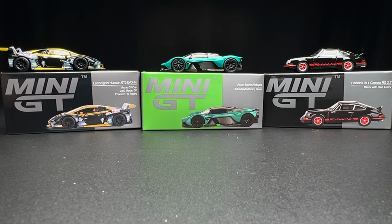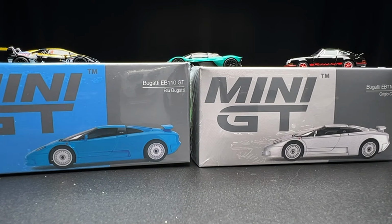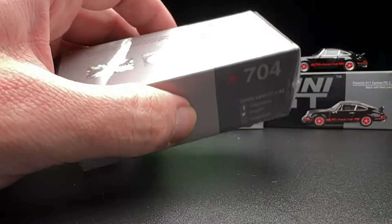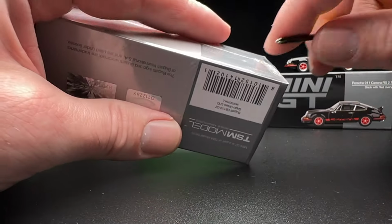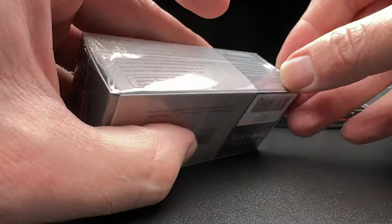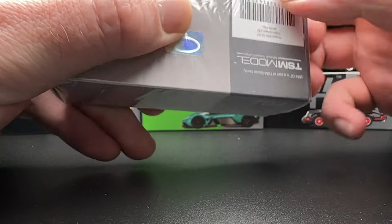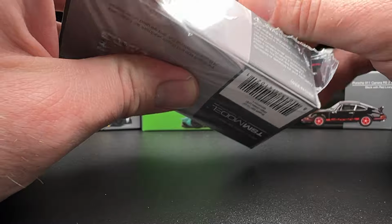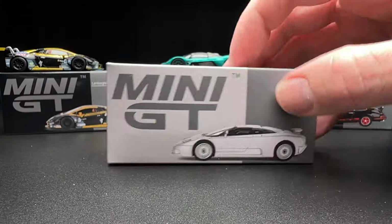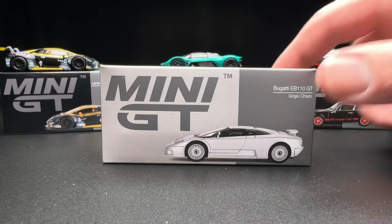Set that there. And then we've got the main event for me, the Bugattis, right? The Bugatti EB110. Such a quirky looking car too, but a cool car, and one from an era that I kind of grew up in. So I think it speaks more to me than any of the other cars we've got here today. So we're going to start with the silver one. The blue one's really the one I would be excited about more than the silver one, so we'll save that for last. But the silver one's probably pretty decent as well.